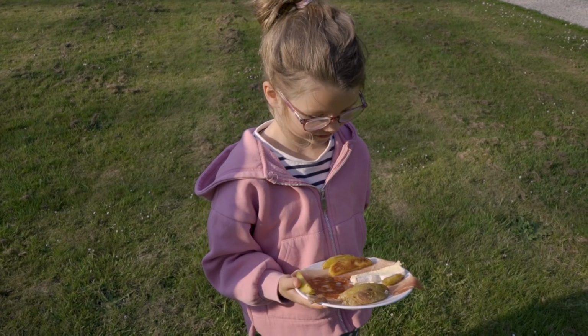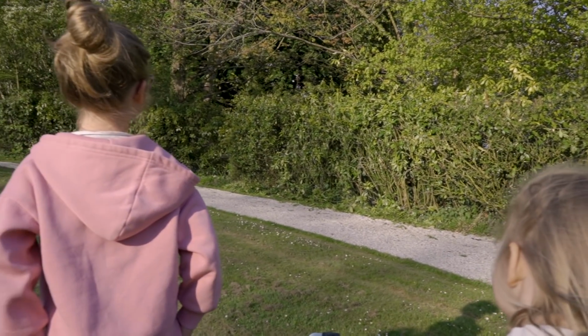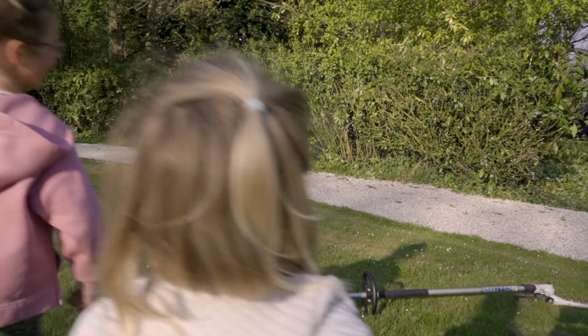I'm really grateful. So girls, what do you think? Look behind you. I worked on the hedge. Do you think it looks better? Can you see any difference? Yeah. Yes? Can you see the difference, Ella? Yeah. That's good.